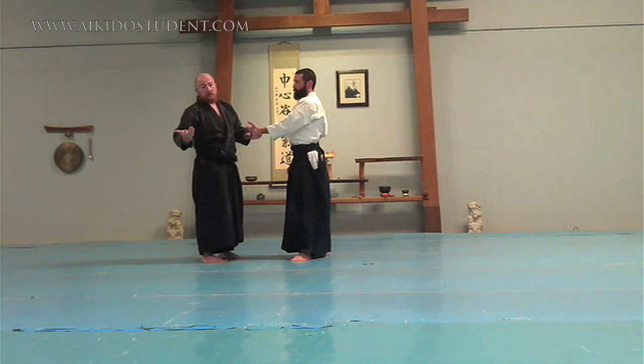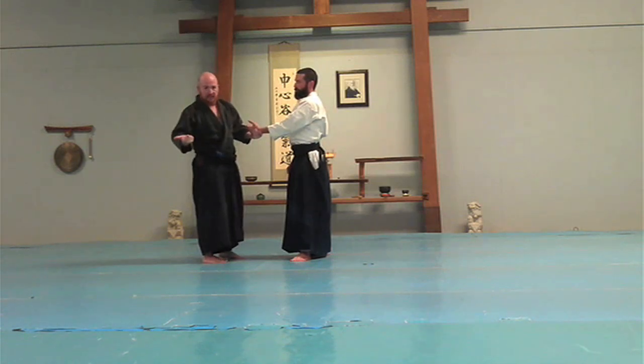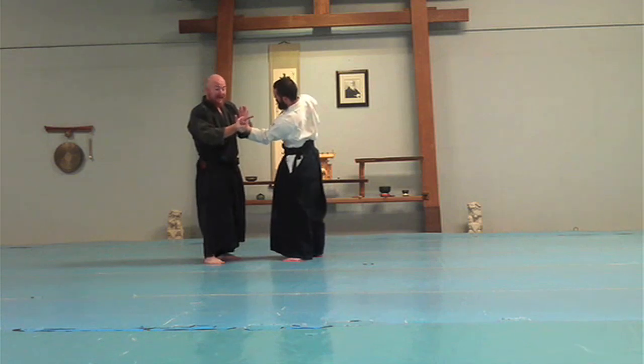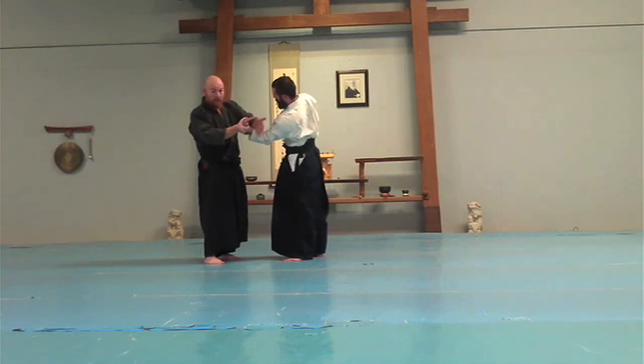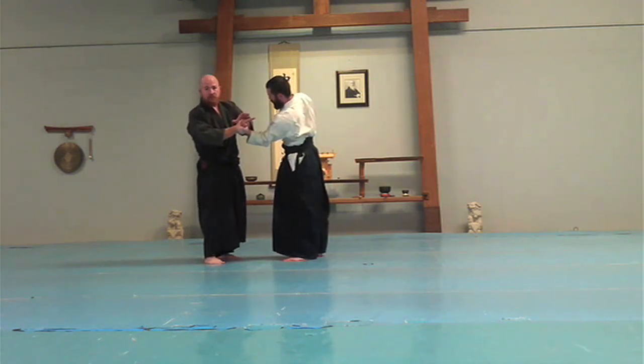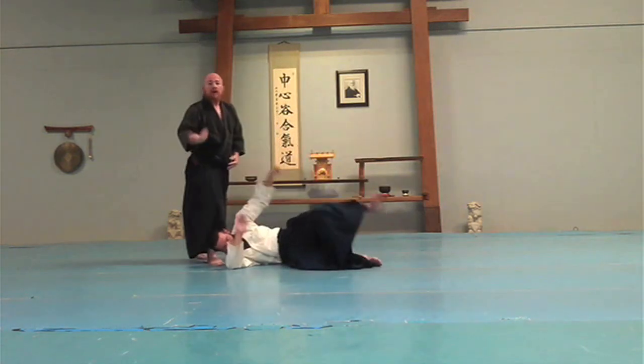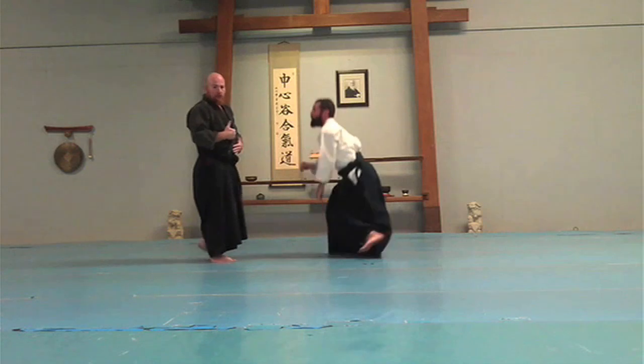Also, one of the big misnomers about Kotegaeshi is that Kotegaeshi makes people take a high fall. That's incorrect. Kotegaeshi puts a lot of torque on this wrist, and if Mike doesn't take a high fall, or otherwise relieve the pressure in his wrist, it's going to damage his wrist. So Mike chooses to take the high fall, and because I'm a good nage, I want to let him take that high fall, so it's safe for him.